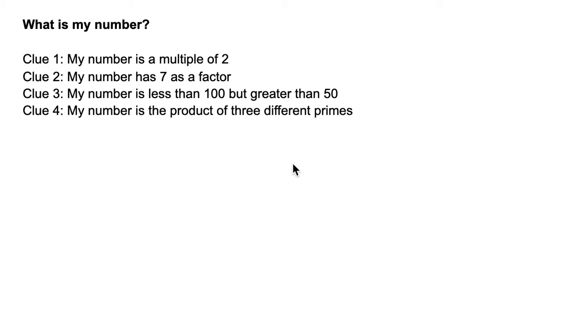Clue 2. My number has 7 as a factor. Okay, well that means it's a multiple of 7. And it's a multiple of 2. So we know now it is a multiple of 7 and 2. Now, here's where I might just rewrite that. So my number is a multiple of 14. Okay, but also still an infinite set.